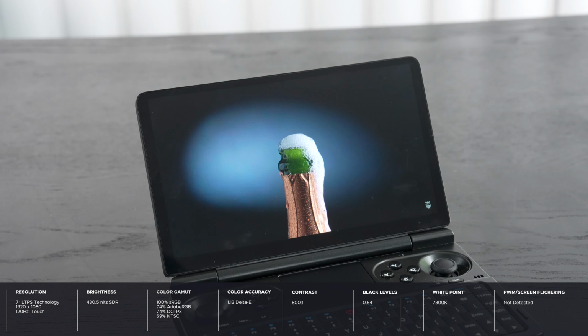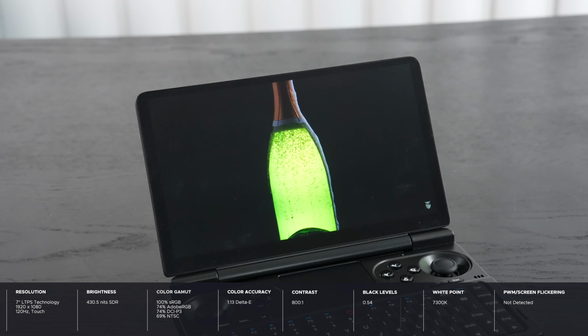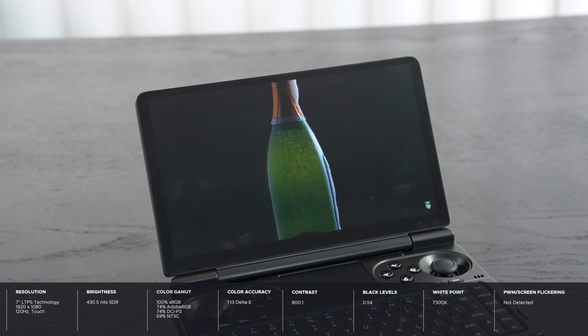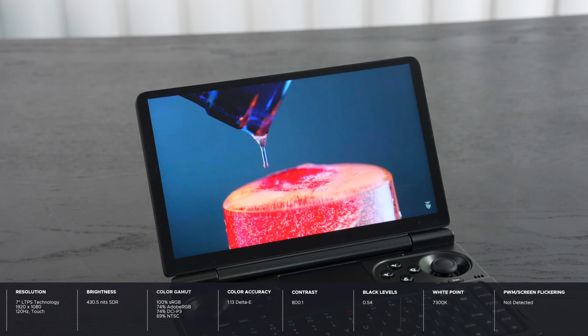And it's got very good coverage of the color gamut. It's got color accuracy. It's good contrast, good white point, good black level. Overall, a very good panel. You can watch movies on it, although it is a small display. Of course, it is 7 inches, but you can connect to an external monitor if you want other features or more screen real estate. And of course, I would connect to a monitor and keyboard.